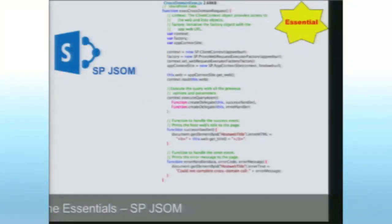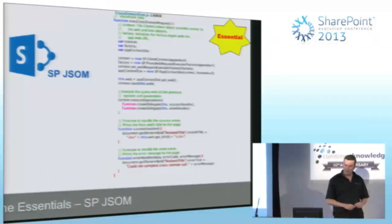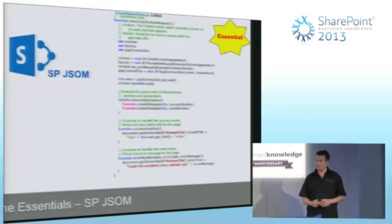stop for us when we start to build SharePoint solutions. And you'll interact between jQuery and the SharePoint JavaScript object model. It's a pretty nice object model. For those of us who've done C#, there's lots of things that will be very familiar to us. It's a relatively simple ramp to go up and do it.